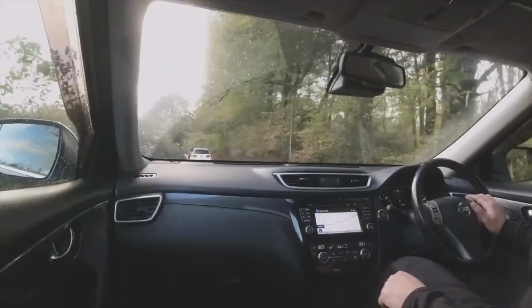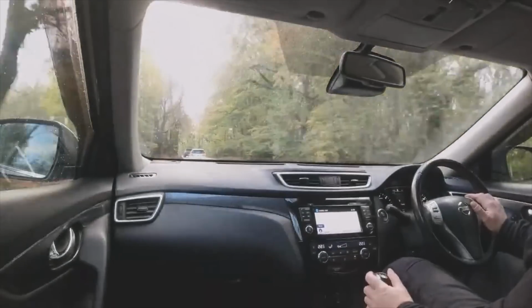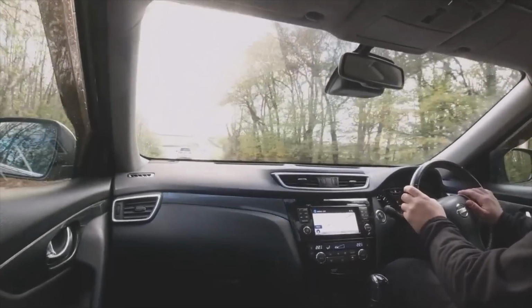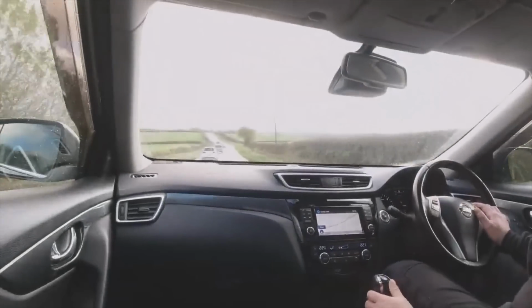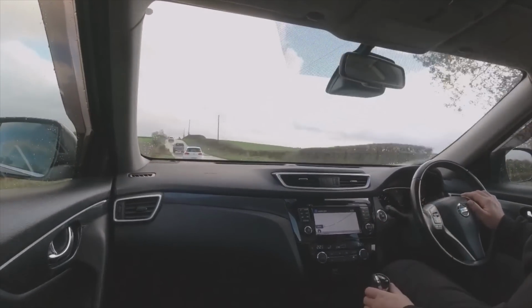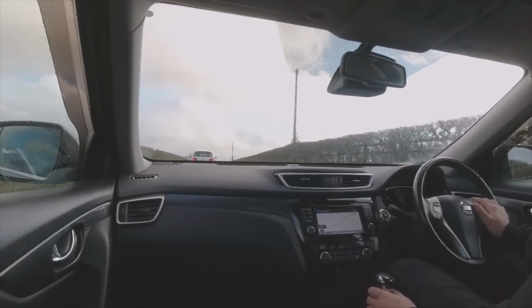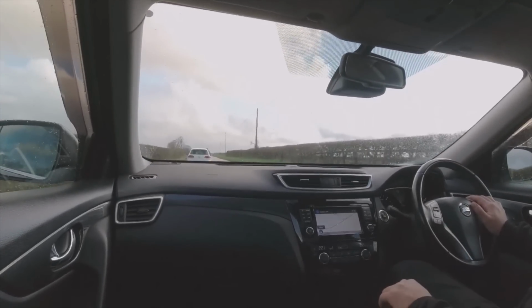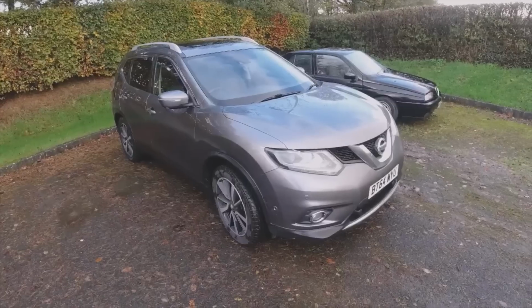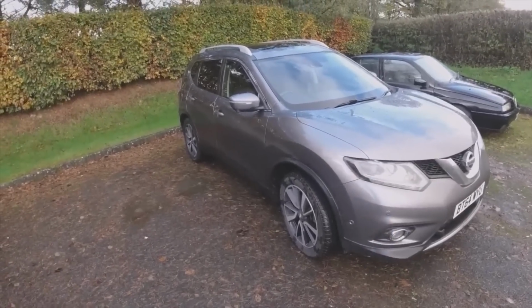Certainly if someone's in the market for something around the 10 mark, I think Auto Trader says 10,995 for it, something like that, or 11,2 I think it says. So yeah, if someone's in the market at a sort of 10 to 11 mark and needs an occasional 7-seater, but it's going to give them good fuel economy and be fully loaded up with all the toys, I think you'd be hard pushed to find a better motor. So really nice car, drives really nicely, fantastic spec.